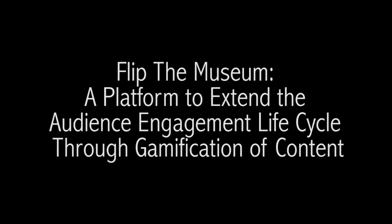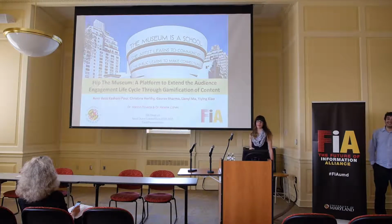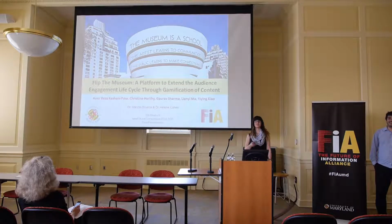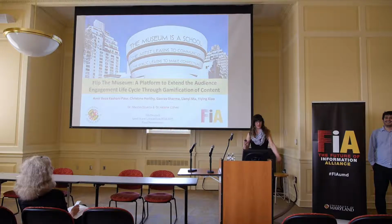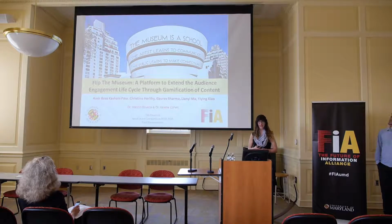I'd like to start off with a question to make sure everyone's awake today. Can anybody tell me what this building is or where it is? Very good. So the Guggenheim in New York is one example of a museum that we hope to one day flip with the app that we're going to present to you today.